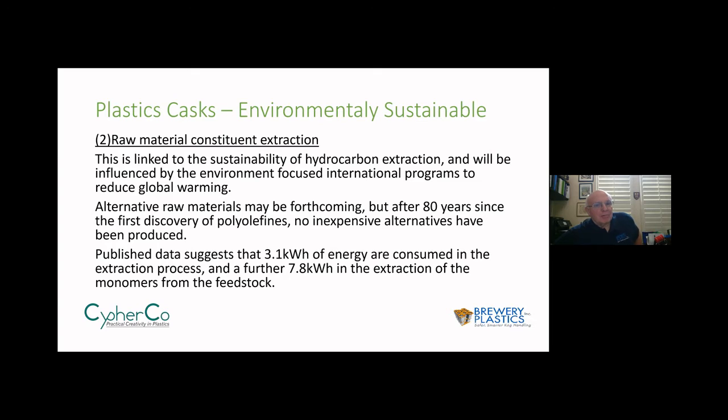Raw material constituent extraction. How do you get the components for the raw material? This is linked to the sustainability of hydrocarbon extraction, such as fracking, and will be influenced by environmentally focused international programs to reduce global warming. Alternative raw materials may be forthcoming, but it's 80 years since the first discovery of polyolefins, and no inexpensive alternatives have been produced. Published data suggests that 3.1 kilowatt hours of energy are consumed in the extraction process, and a further 7.8 kilowatt hours in the extraction of the monomers for feedstock. All this relates to sustainability and where the energy is going to come from.